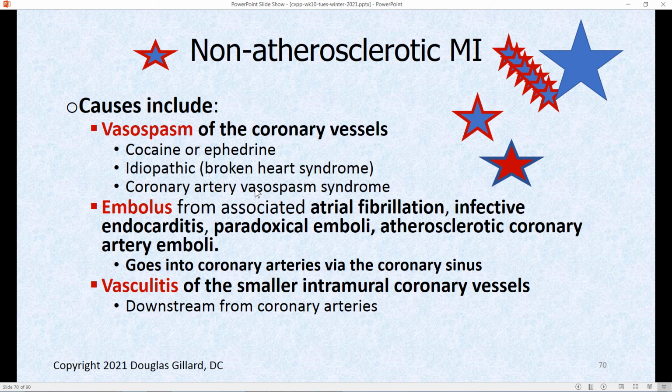Paradoxical embolism, going through someone with Eisenmenger syndrome. And yeah, coronary artery atherosclerosis could develop. Well, we talked about that, right? When breaching occurs, a piece of the clot can break loose and go downstream. So those are all embolisms causing a beaver dam, causing downstream ischemia. And vasculitis could do it. You could get an inflammation of the smaller intramural coronary vessels.